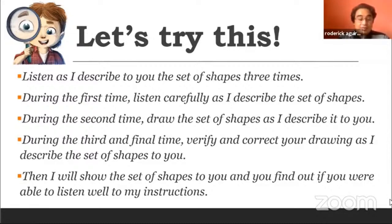Okay, so first listening activity. There are four shapes in this set. Again, there are four shapes in this set. The first shape is, draw a triangle. Draw a triangle. And inside the triangle, draw a circle. The sides of the circle, or the lines of the circle, must touch the sides, the left and the right side, the top and the bottom sides of the square.